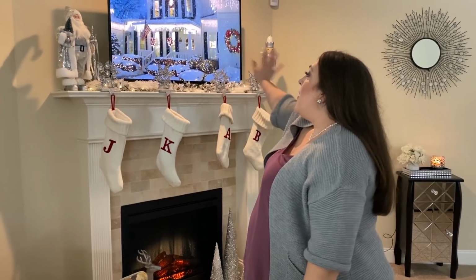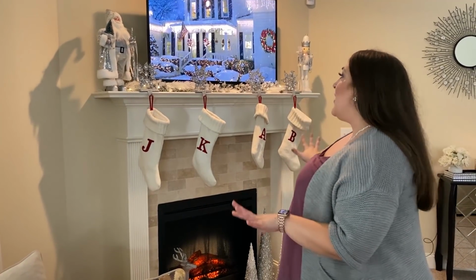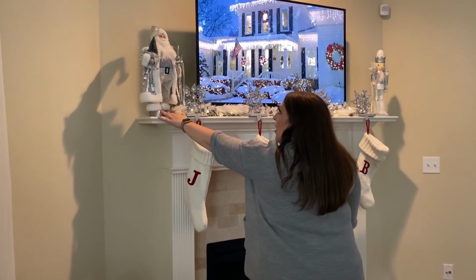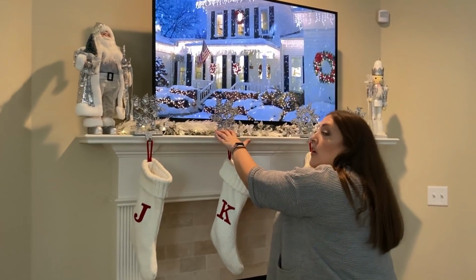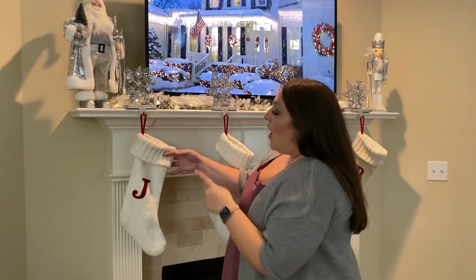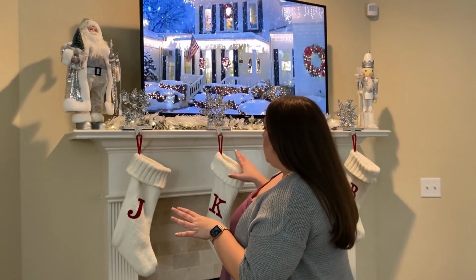Okay, so now for my mantle. My last place didn't have a fireplace mantle, so I was so excited to be able to have a mantle this year. So I got this little Santa Claus from Big Lots. These stocking holders I got from Christmas Tree Shops probably about 3 or 4 years ago. I know for a fact Target still has these. I got these like 4 years ago, but they still have them, so I will link them.